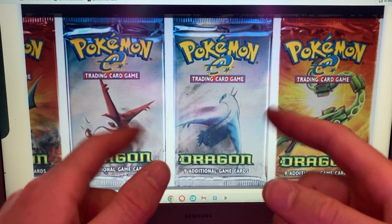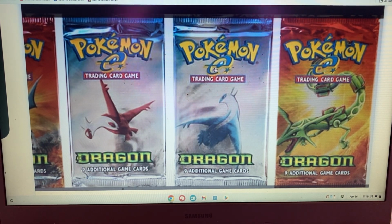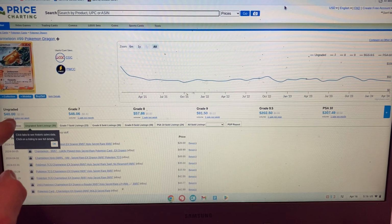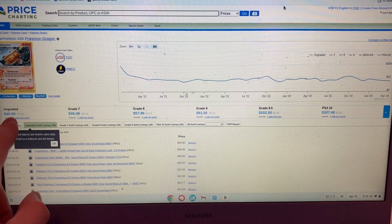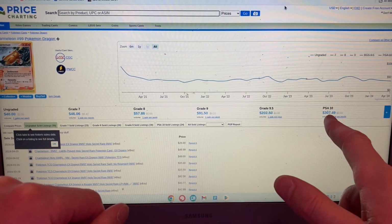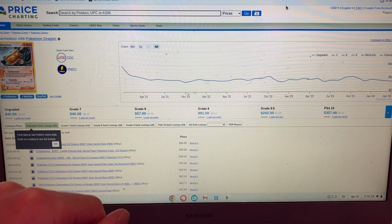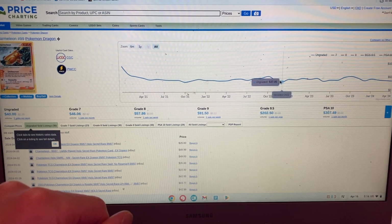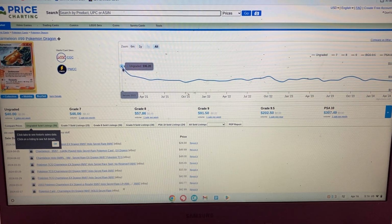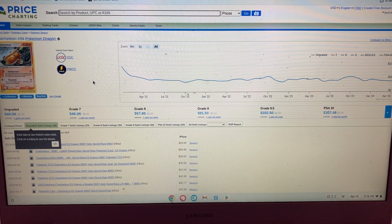Now, let's get into today's top 10 most expensive. We're starting off with number 10, being the Charmeleon, number 99 of the set, with an ungraded price tag of $40. We're already at $40. And if you're lucky enough to have this card at PSA 10, it's going for over $300 now. Now, the cheapest this card was back in December 22nd at $37, and the most expensive was 3 years ago, January 2021, at $96.20. Pretty good way to start things off with a nice expensive number 10.